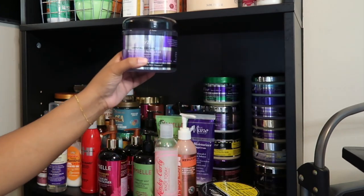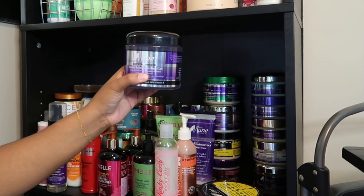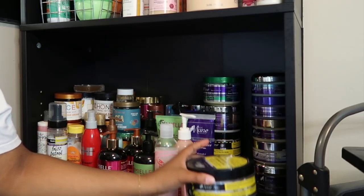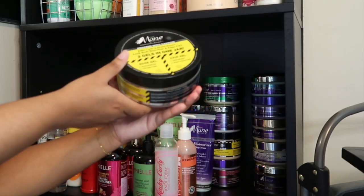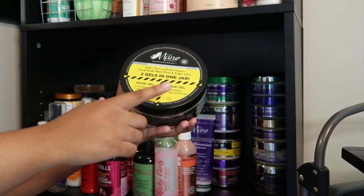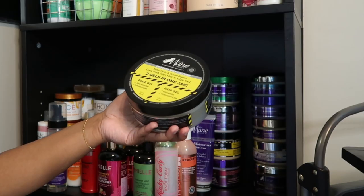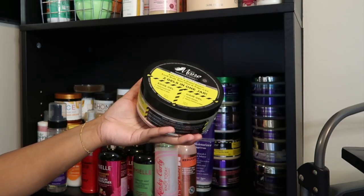I have the Crystal Orchid Biotin Infused Styling Gel. I have never used this one. And then the last gel I believe that I have, this is the Proceed with Caution 2-in-1. One side is edge gel and the other side is hair gel. I don't know which side is which, so I guess we'll just have to play around and see.